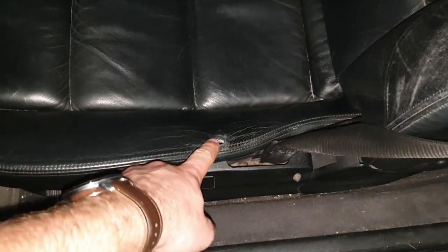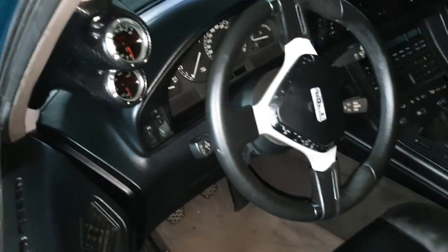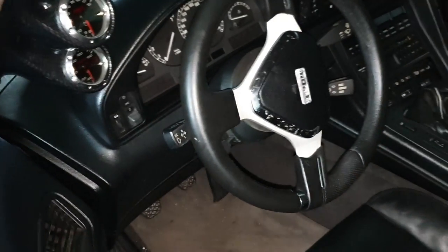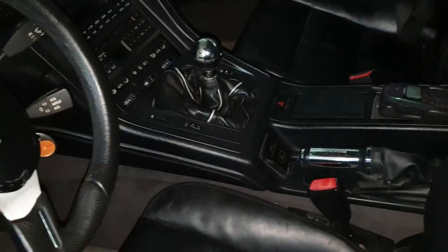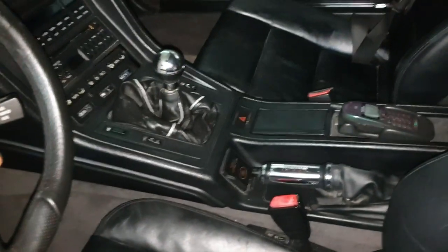Really nice rims. The interior isn't very good either. There's a hole in the seat right here. The steering wheel is absolutely hideous. There's some gauges here that are disgusting. The shift knob is not original. The handbrake lever is not original. The headliner is still in one place, surprisingly.